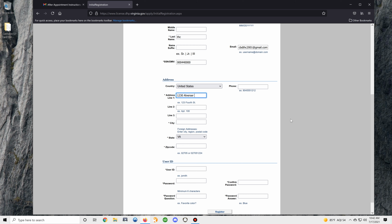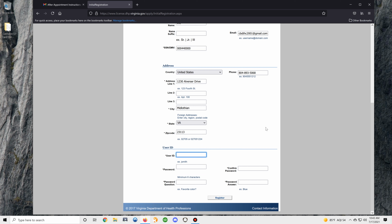Go ahead and type in your address, the city, your zip code, your phone number, and then go ahead and select a user ID that is unique. If you try to register and it fails to register for some reason, it most likely means that your user ID is being used by somebody else, so go ahead and try it again with a more unique user ID.